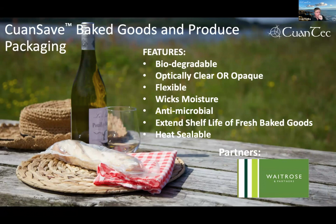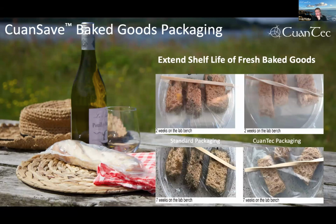So take an experiment that we did, where we took 2 loaves of freshly baked organic bread, and we put one in its regular packaging, and one goes into our packaging. And we look at it after 2 weeks and after 7 weeks. If you look there on the lab bench, in the upper left-hand corner there is the standard packaging, and on the right-hand side is our packaging. You can see after 2 weeks, the mold has already started to occur. Typically it occurs in 5 to 7 days in most markets for baked goods.